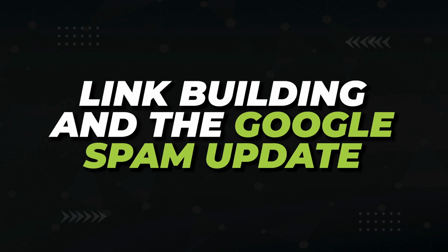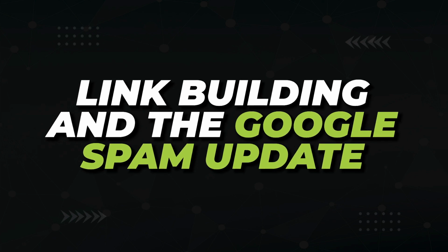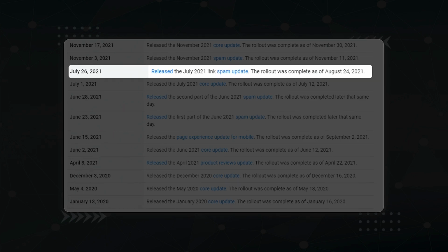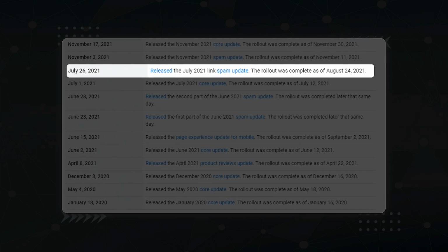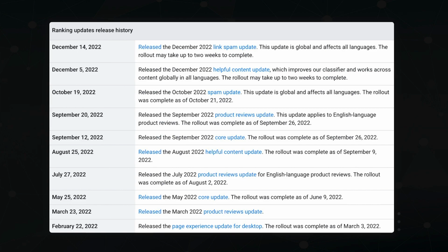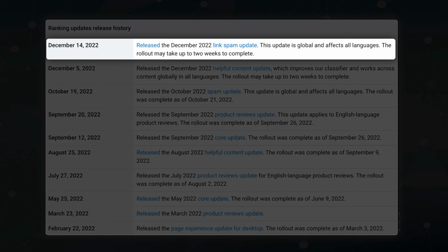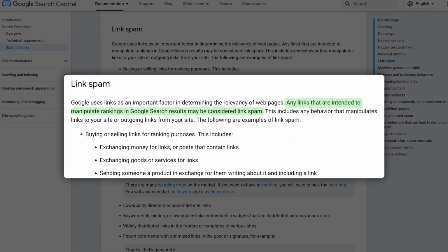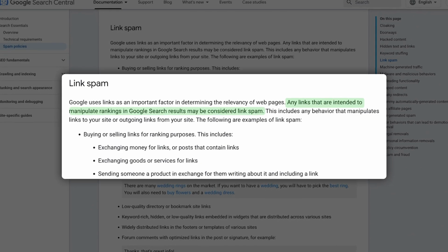Let's start by taking a hard look at how the Google Spam update is so intertwined with link building. Not sure if you knew this, but in July 2021, they actually released a specific link spam update that was just focused on backlinks. And in fact, this latest update is again another link spam update. Let's break down the links section of the spam policy line by line. Starting off with, any links that are intended to manipulate rankings in Google search results may be considered link spam. Wait a second, isn't that the entire point of building links? Because we want higher rankings in Google?